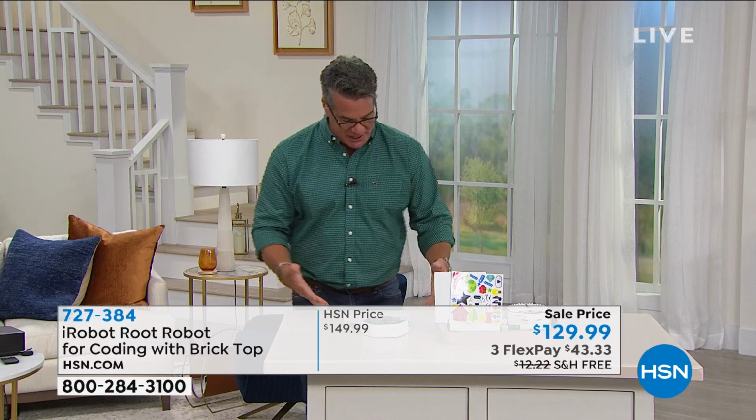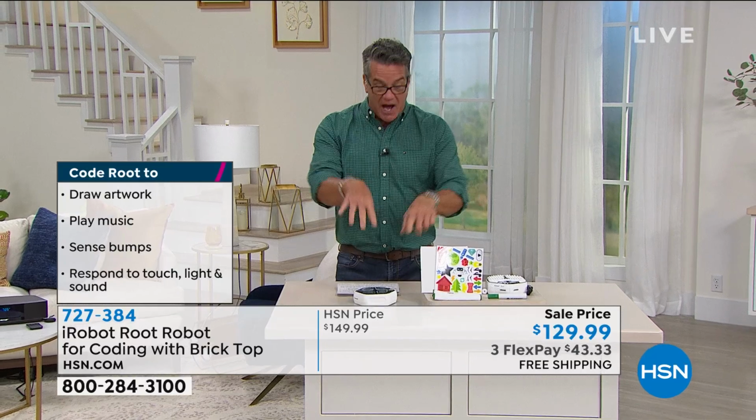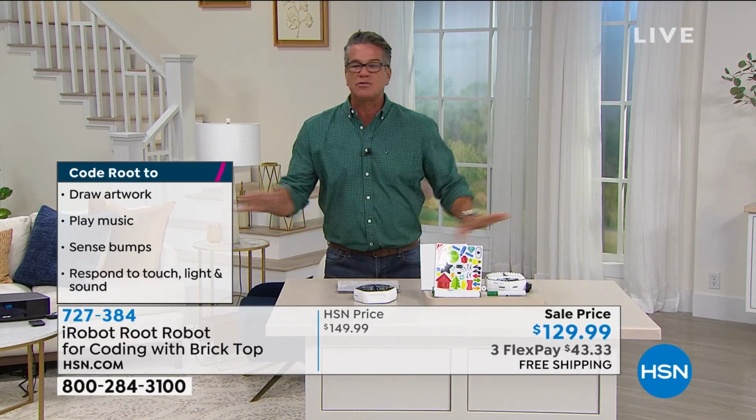And when you watch it work, we're going to get it to draw a picture for you. Just by punching in codes, you'll start to understand how cool it is. You and your kids can draw artwork, they can play music and games. This little machine will respond to touch, to light. It's the most cool thing ever.